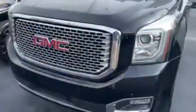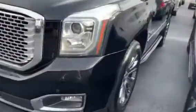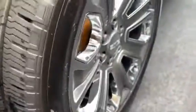Chrome looks good. Headlights look good. Other than the typical wear on the front bumper just from driving down the road, it looks great. It's the front fender here. On the driver's side, the rims look good, tires look good. Not brand new by any means, but definitely don't have to worry about new tires in the near future.